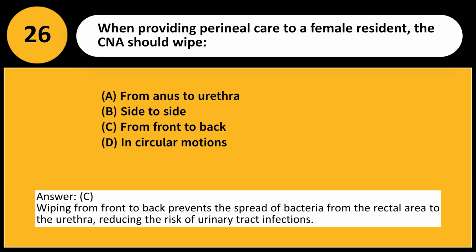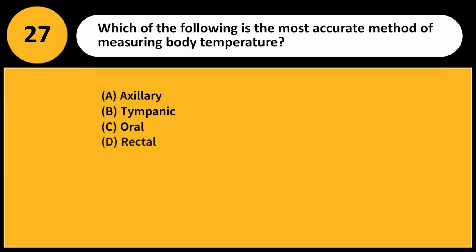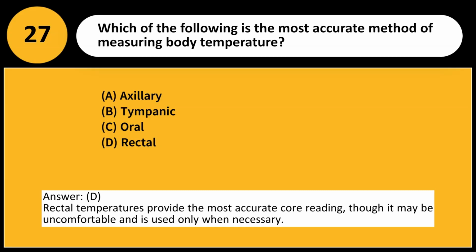of urinary tract infections. Which of the following is the most accurate method of measuring body temperature? A. Axillary. B. Tympanic. C. Oral. D. Rectal. Answer: D. Rectal temperatures provide the most accurate core reading, though it may be uncomfortable and is used only when necessary.